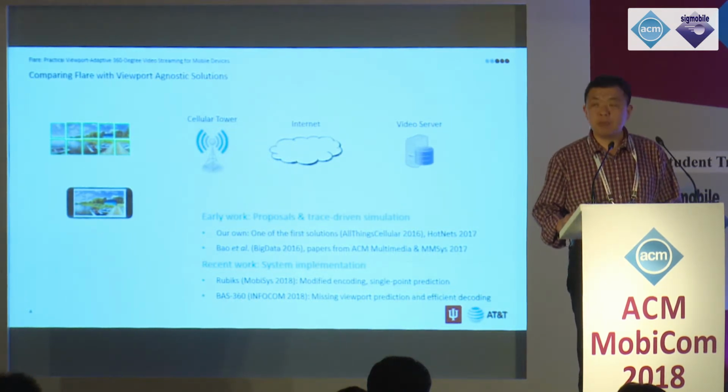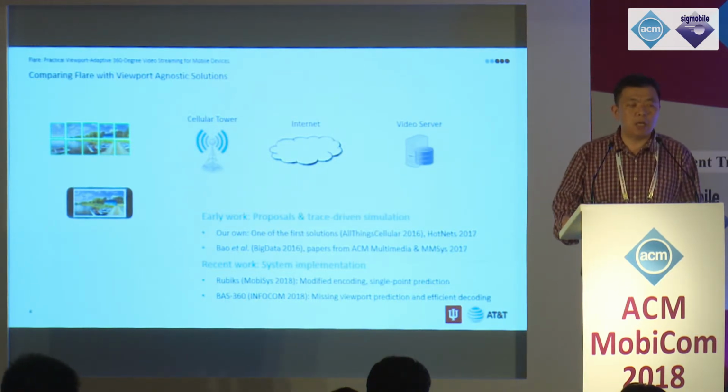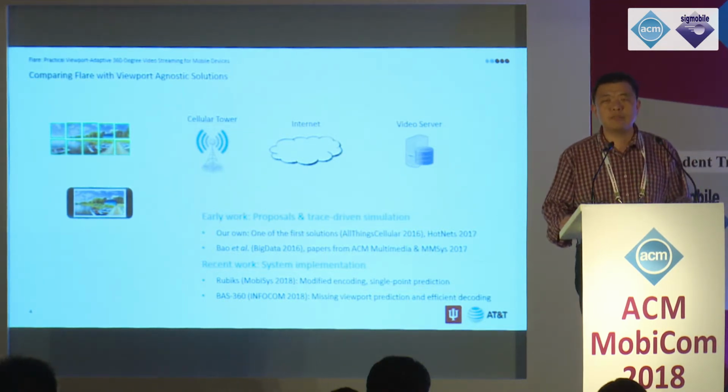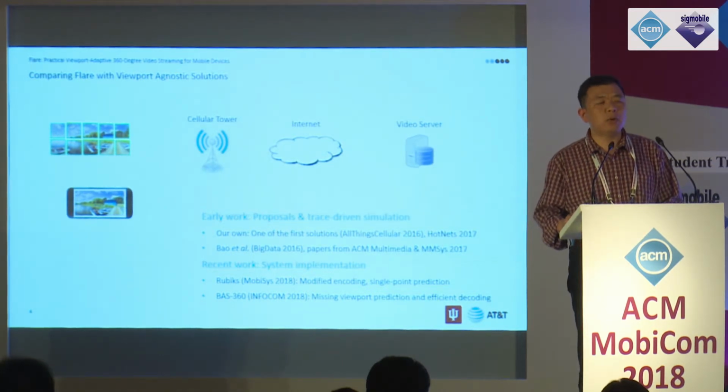Rubicus was published in MobiCom this year. Differently from Flare, it requires modifications to the video encoding. BS360 was another paper published in Infocom this year. The issue is that the viewport prediction is missing from its design and implementation. You can refer to our paper for more related work and how Flare differs from them.